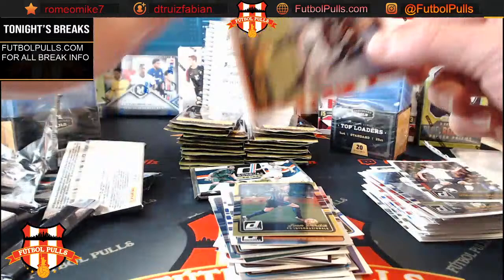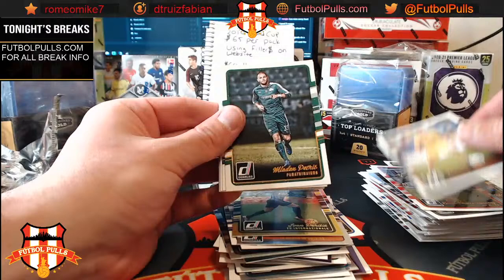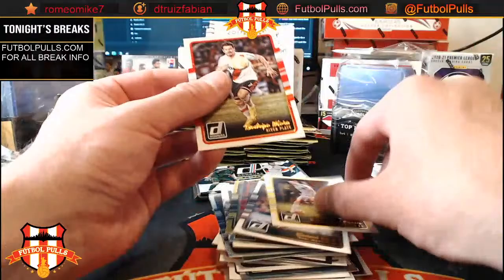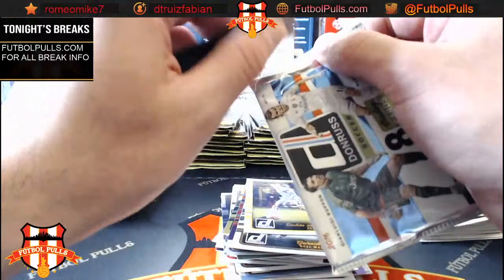Kevin Prince Boateng, Ventura Alvarado, Mladen Petric, Ache Ache, Koke, Purple, Gareth Bale, Robin Van Persie, Rodrigo Mora. Okay, let's see. Last pack mojo, Choco. Let's see if this case actually comes with a Pulisic or not.